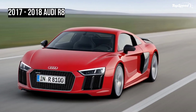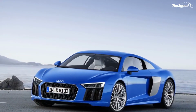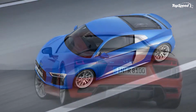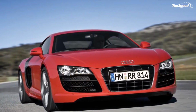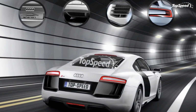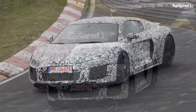Speaking of fuel, the base V10 model is rated at 20 mpg combined, while the V10 Plus registers at 19 mpg. These numbers account for a 10% reduction in fuel consumption, which Audi attributes to the new stop-start system. For 2017, the R8 also gets a revised Quattro all-wheel drive system that diverts up to 100% of the power to the rear wheels in normal driving conditions for a more dynamic driving experience.